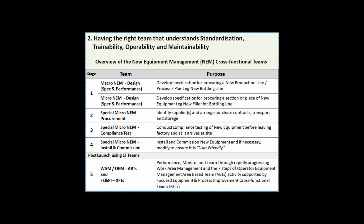The launch, post-launch is normally done with your continuous improvement teams such as work area management, operator equipment management, area-based teams, and your focused equipment and process improvement cross-functional teams, feeding back into the knowledge base on new equipment that you are developing. So typical team members, 4 to 8, who should be in the teams. Depending on what stage you're at, you would probably want people from project engineering, production, maintenance, quality, training and procurement involved.